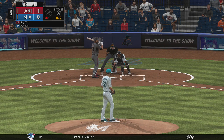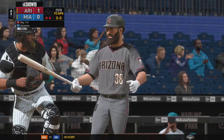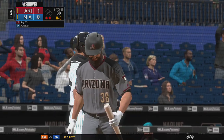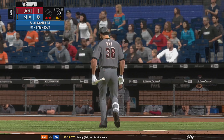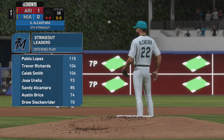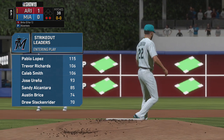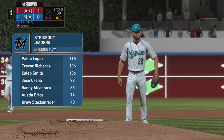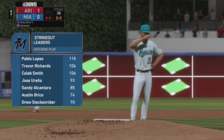Into the windup. Here comes the 0-2 pitch. Now a swing and a miss here as he's down on strikes. So it's 2 up, 2 down to begin the third. So in just 1 turn through the lineup, that's already 5 strikeouts for him here in the contest. And as we take a look there at the Marlins team leaders, you can see he cracks the top 5 now, currently in 5th place on the ball club in that category.